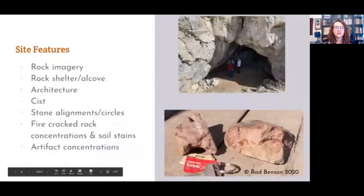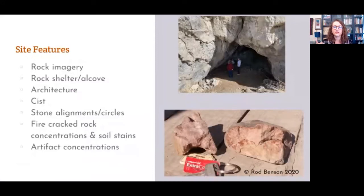So what are site features? I mentioned that is, you know, the first on my personal checklist. Just a second reminder, I'm a prehistoric archaeologist, so here is a very abbreviated list of possible types of prehistoric features. It's really by no means an exhaustive list, but it should help you to figure out what archaeologists mean when we say feature.